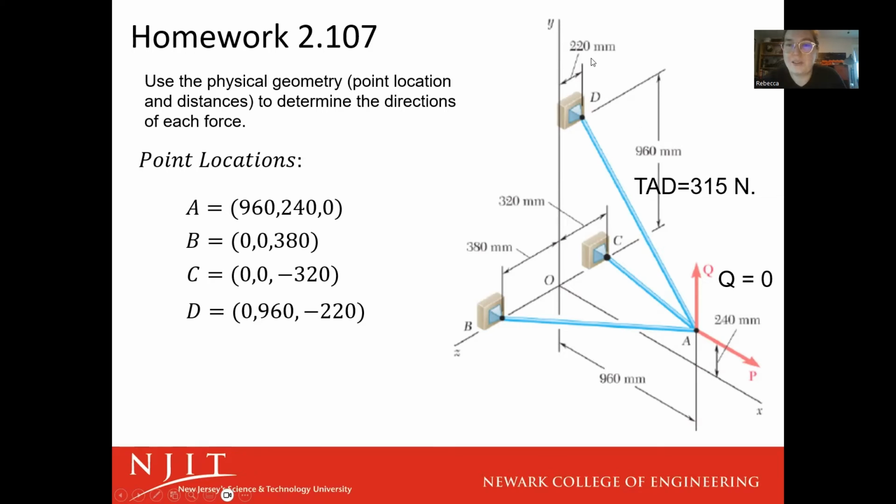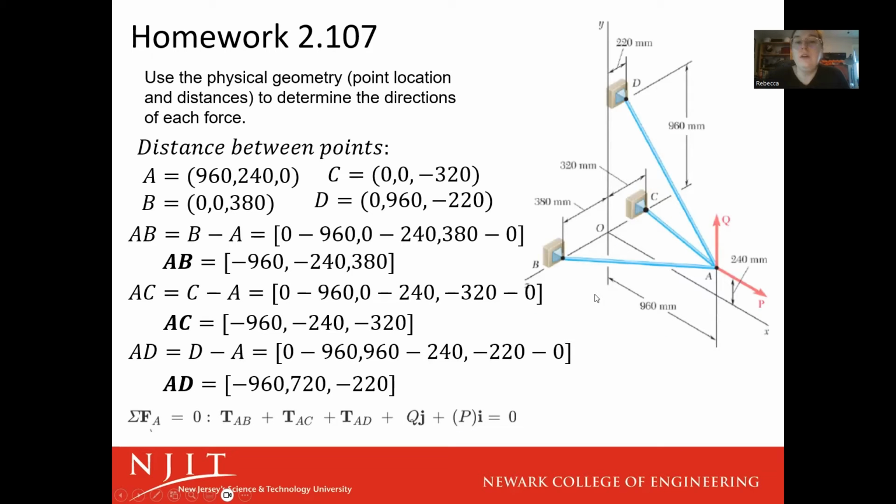Sorry, I thought I made a mistake there, but I didn't. 960 Y value and a negative 220 Z value. So those are the locations of the physical points that we're getting by these measurements, in millimeters. The vector that connects two points is going to be the difference of them. So let's say we want to go from A to B. We're going to take point B and subtract point A from it. That's going to give us the vector that goes from A to B.